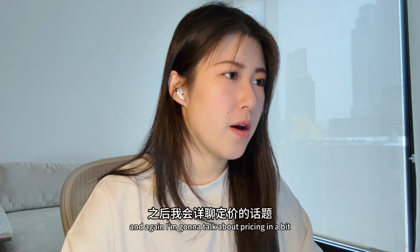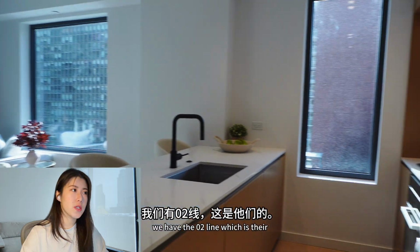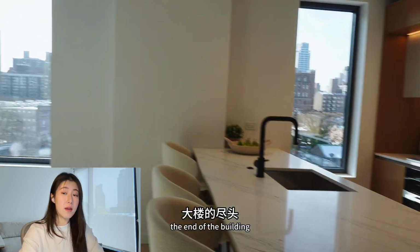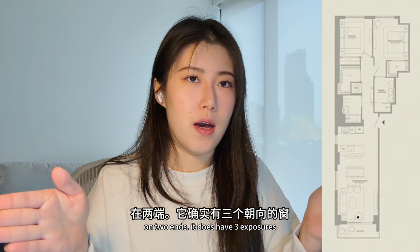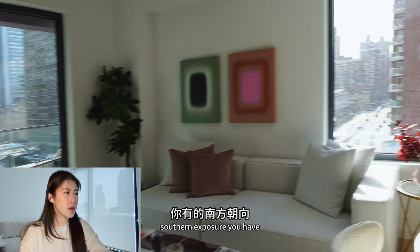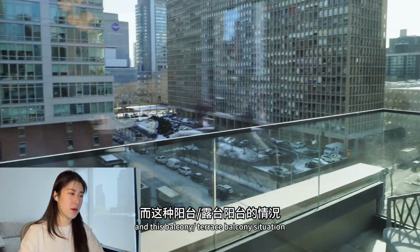And again, I'm going to talk about pricing in a bit. Next, let's look at their 2-bedroom layouts. We have the O2 line, which is their classic standard 2-bedroom. It is located at the end of the building. So what this means is you have windows on this side, and then you have 2 exposures on 2 ends. It does have 3 exposures. It just results in a very long layout. In the living room, you have your southern exposure, you have your eastern exposure facing 2nd Avenue, and this terrace balcony situation.